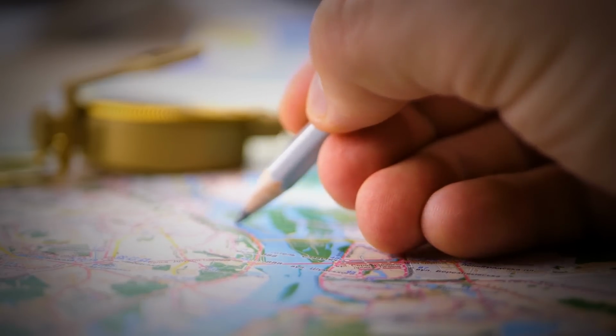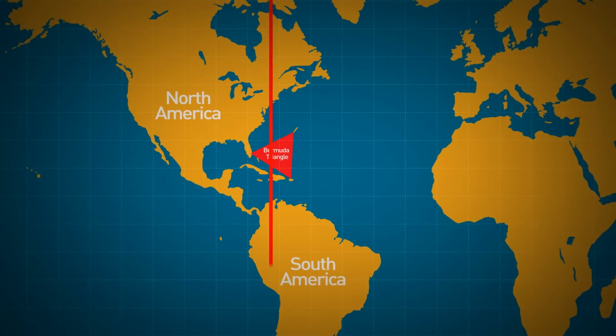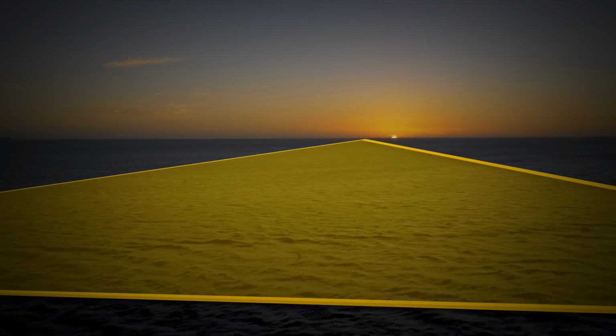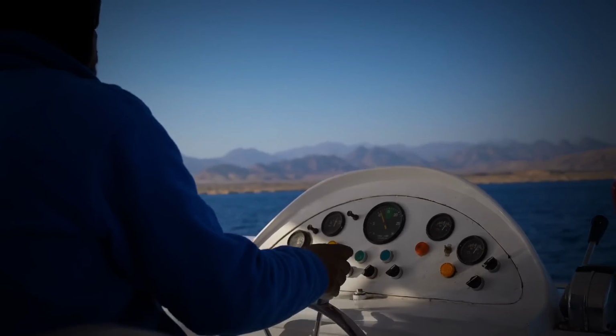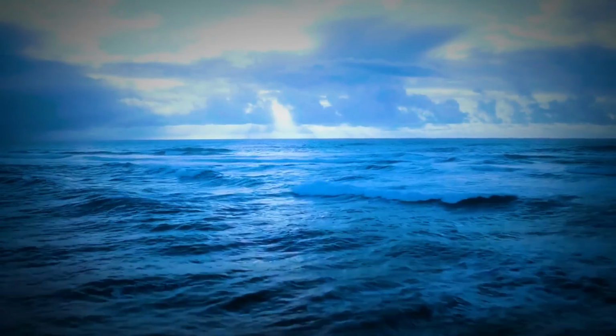But the most interesting thing is that the compass would work correctly this time, since the magnetic North Pole has already coincided with the true one for a long time in the territory of the Bermuda Triangle. The agonic line is somewhere far away from here. There are no problems with navigation now, but for some reason, this is where ships disappear.